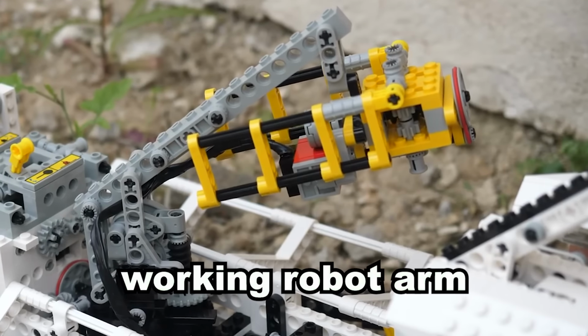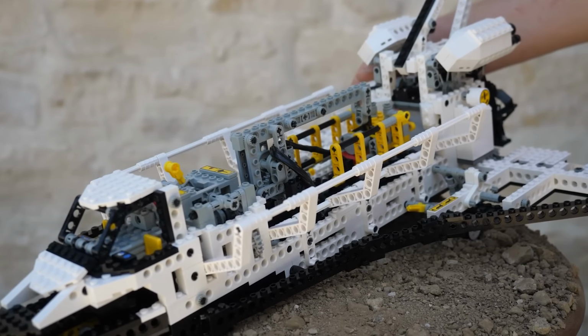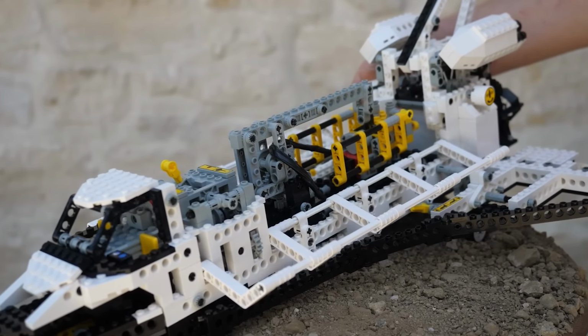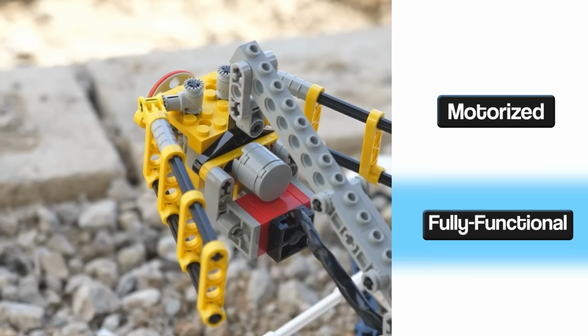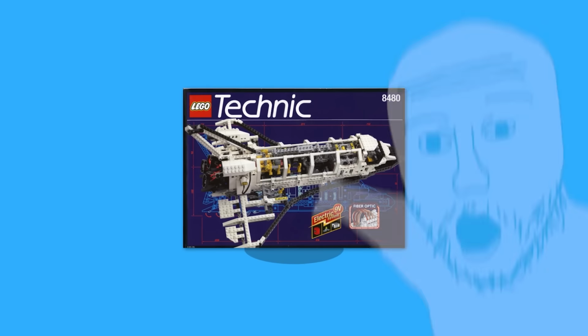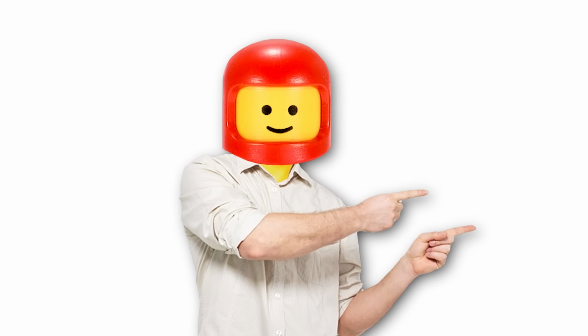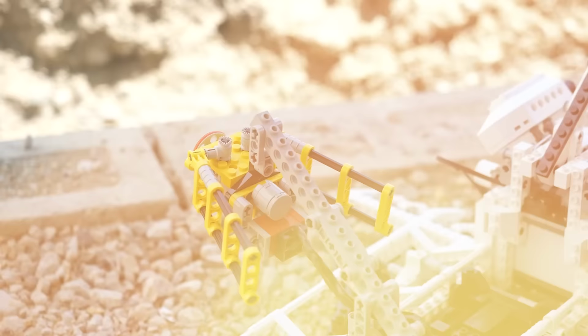It had a working robot arm that could rotate on multiple axes, a motorized cargo bay with doors that could open and close, and the satellite that's on that robot arm was also motorized and fully functional. Considering it was the middle of the 90s, this was genuinely insane for a LEGO set, let alone any other toys that were on the market. But if these weren't the best parts about this set, then what were?